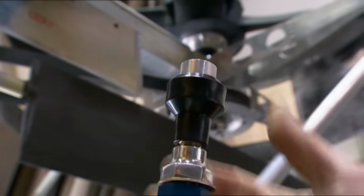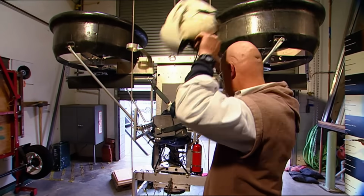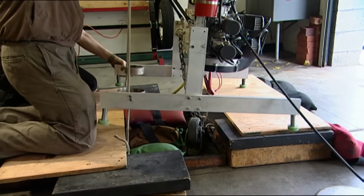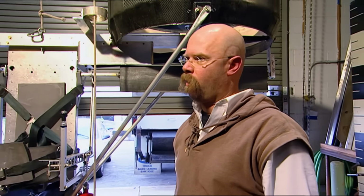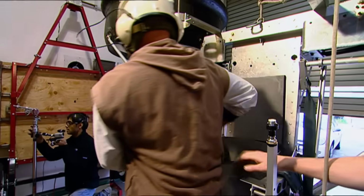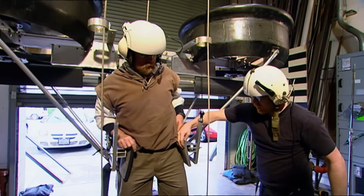The game's finally up. It's not even providing all that much lift on its own. If it was correctly balanced, it would be flying with nothing on it, but not with a whole lot of excess. In other words, without a pilot. Even so, Jamie can't resist having a go in the Widowmaker.